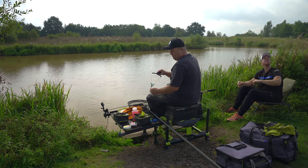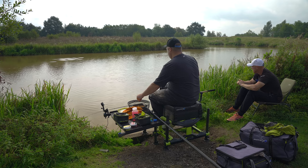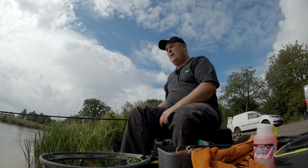So in this case, I've got 20 pellets in the catty, and I'm going to group them as nicely as I possibly can. It's a bit too much for spread, but I'm happy. Two lots of 20, a big old area in my peg. And then no messing about.